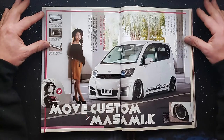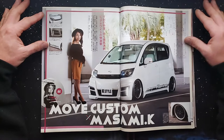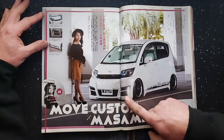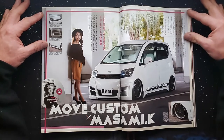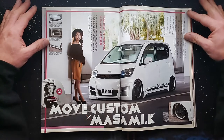Yep, what do you think of the car? Well, she's low. It's very stylish. Very simple. But not much to talk about, really. I'm not sure those are standard headlights, so I don't really know. The front bumper's definitely not OEM, and the side skirts are not either. I'm guessing the rear bumper won't be either. What car are we actually dealing with here? It's a Move, a Daihatsu Move.